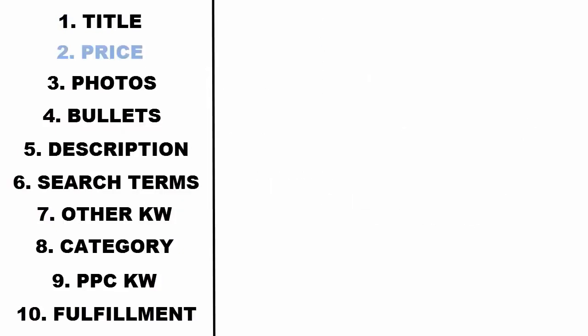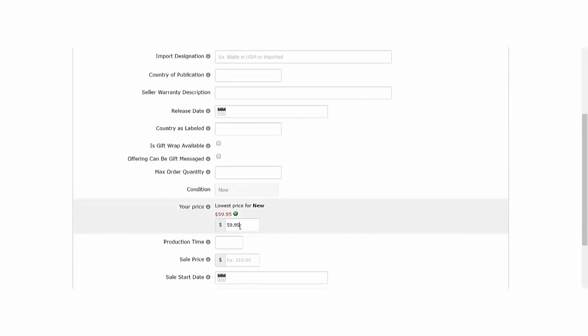Number 2, price. In Seller Central, there's your price and also sale price, which is your chance to create a sort of deal feeling. This isn't for everyone. If your product is in a more austere, serious market, perhaps a price slash is most unbecoming. But whatever your slash, make it look believable.